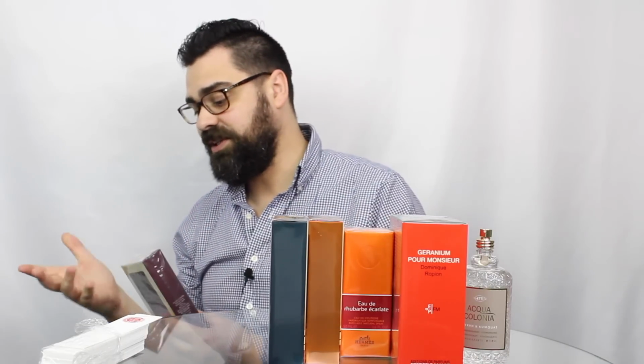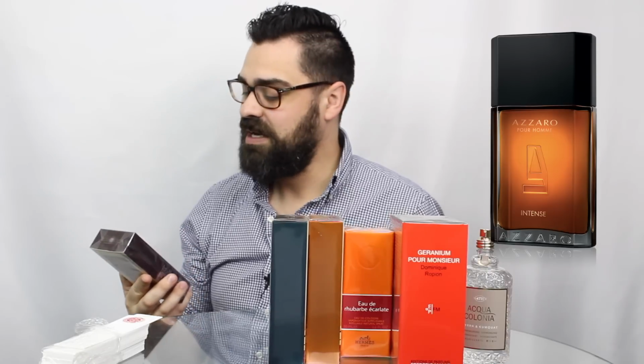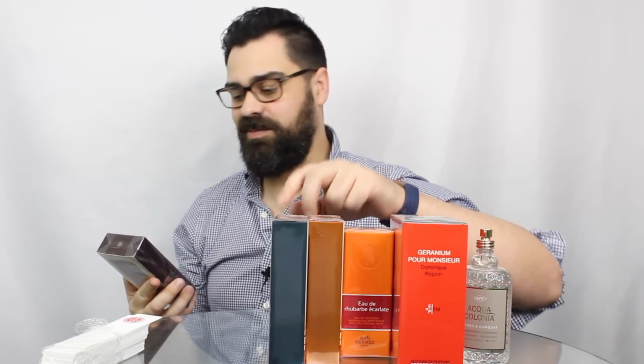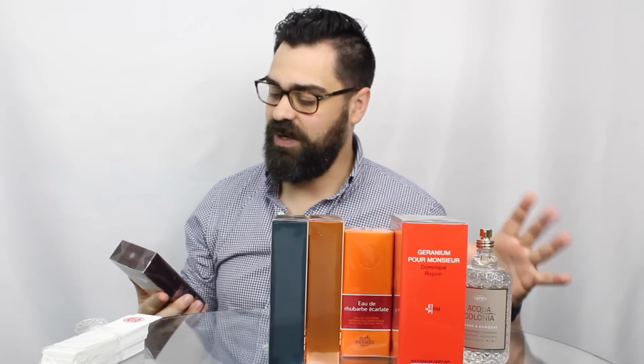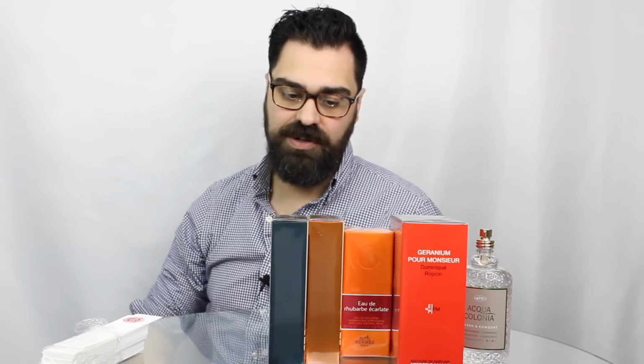This one I was actually going to get the Azaro Puram Intense because I heard really, really good things. But I had the other 2 in my cart, and I'm like, why not just get the third? The Intense can wait for now. So Azaro Puram Hot Pepper. These bottles are going to look good side by side, by the way.